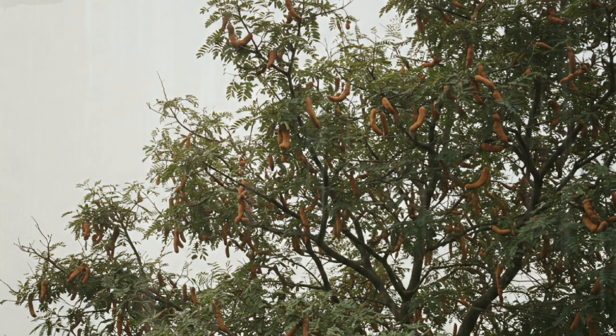My fascination with tamarind stems from its multifaceted nature, its role in cooking, traditional medicine, and even landscaping. Here's a dive into my experiences and reflections on this remarkable tree.